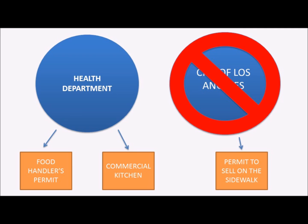Unfortunately, that's the piece that's missing in Los Angeles. So there's a lot of vendors that actually go through the health department, and then they want to sell in the city, and then they're confused when they get busted. That's the part that's missing.